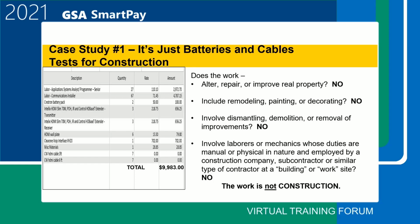Does it include remodeling, painting, or decorating? Is there any dismantling, demolition, or removal of improvements involved? And does the work involve labor or mechanics whose duties are manual or physical in nature, employed by a construction company, sub, or similar type of contractor at a building or work site? In this case, the answer to all these questions is no.